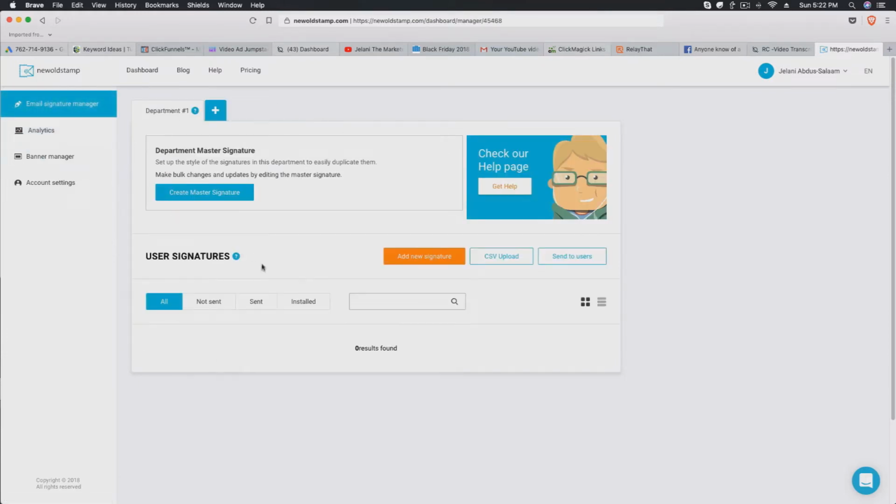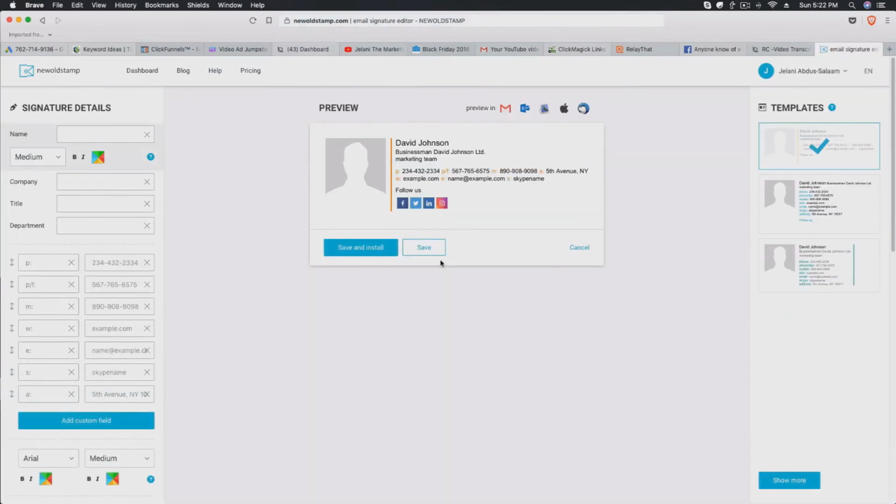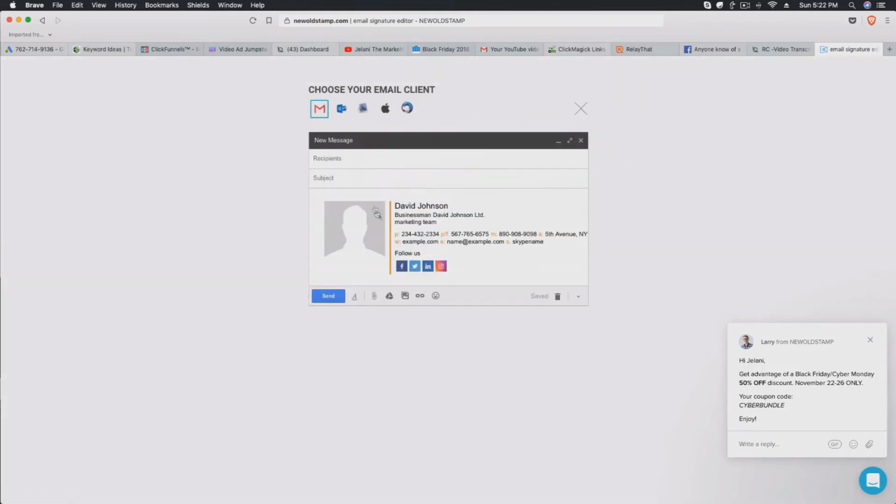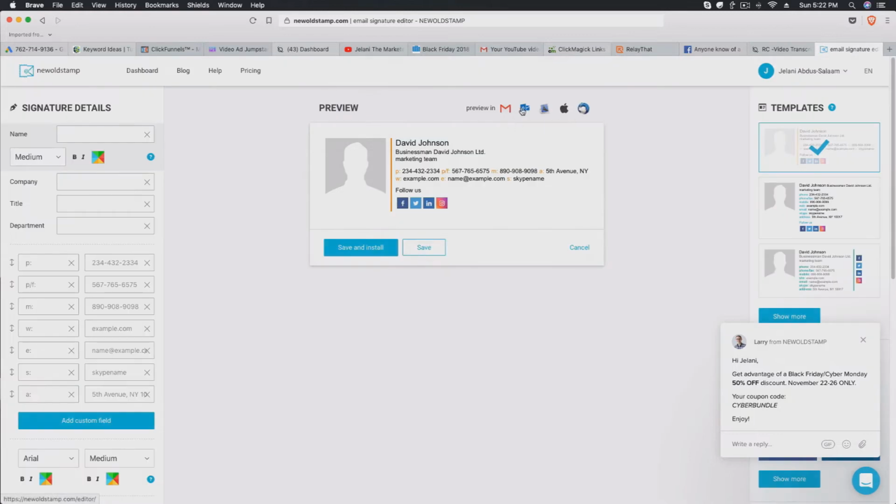So let's actually just create one now. Let's click on add new signature, and what you're going to see is an area where you're going to be able to edit the signature in real time, and then you can also preview the signature in Gmail and see how it would look there, and then you can preview Outlook or whatever software you're using.